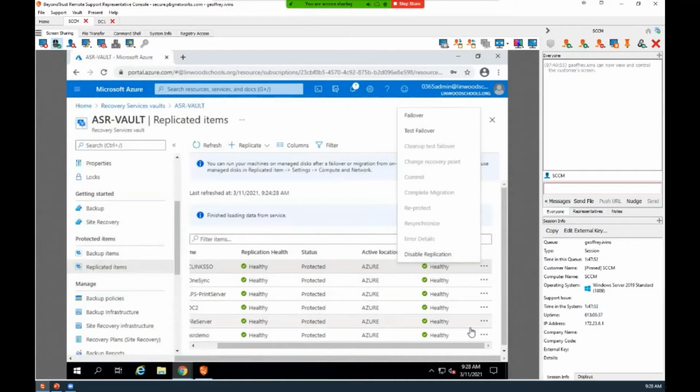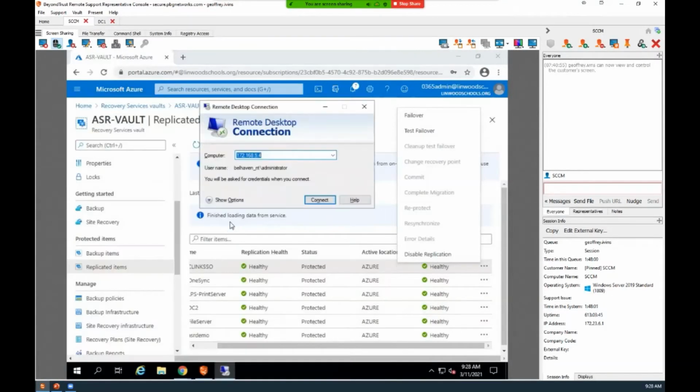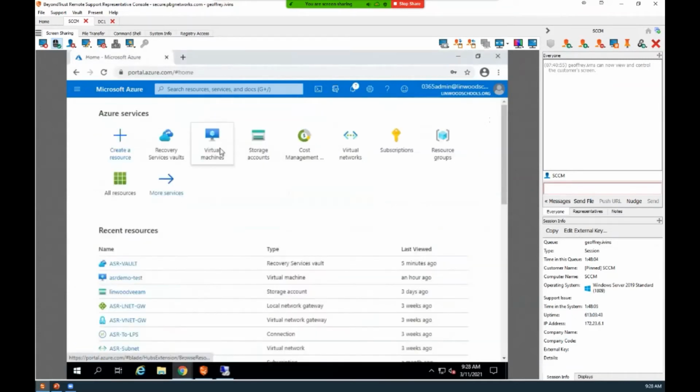So that means that if you want to start it up, you have to do the initial replication all over again. So if you want to disable, you have to be really sure about that. Now let me show you the VM that's actually running.